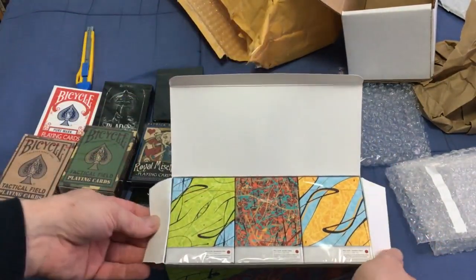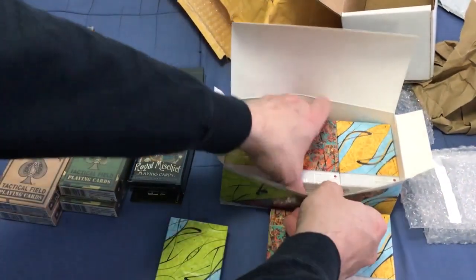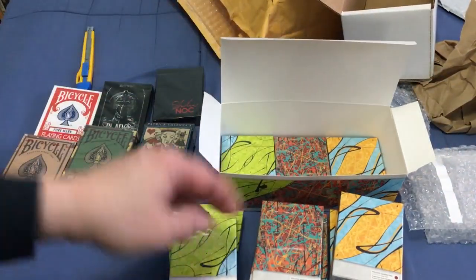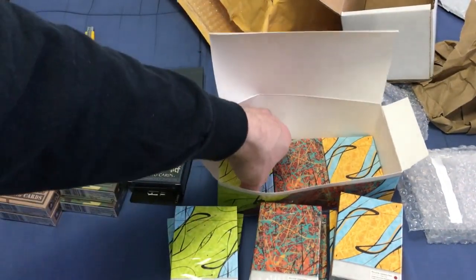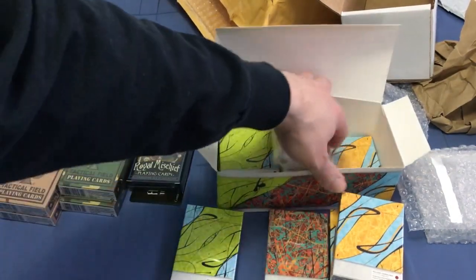And inside we've got a bunch of the Polar playing cards. I did not order a brick. Wow, this is just, it's a brick. I only wanted 3. It's a bit excessive. He did say something about sending me some prototypes, but I didn't see those yet. So, yeah, this is a bit unnecessary.